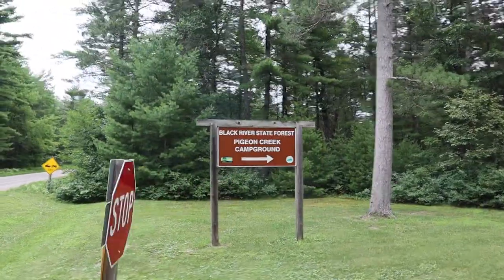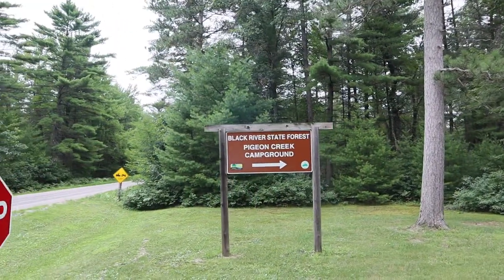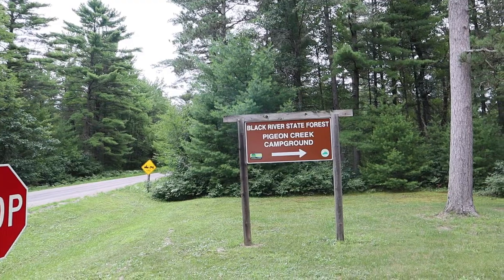Black River State Forest, Pigeon Creek Campground. Let's go take a tour. Welcome to Pigeon Creek Campground in Black River State Forest. I'm going to show you around this campground, show you what a beautiful place this can be.